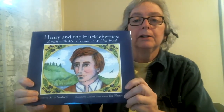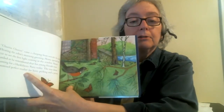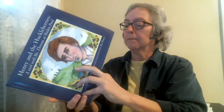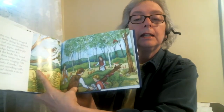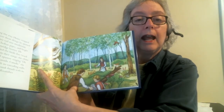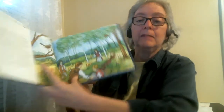Next up, Henry and the Huckleberries, a visit with Mr. Thoreau at Walden Pond, written by Sally Sanford, illustrated by Ilsa Plume. And this is a merry little story in which 3 children go to visit Henry at his house at Walden. There's Henry. And the 3 children are named Louisa, Edward, and Monty. And they are based on Louisa May Alcott, Edward Emerson, and Moncure Conway. Woo-hoo! When's the last time you heard that name, huh?